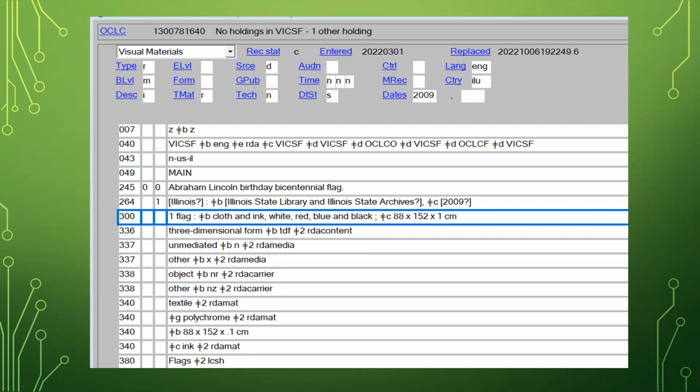Now the 340 fields are for the physical medium. The first 340 fields are used to indicate that this item is made of cloth and that it contains color. The third is the dimensions, and the fourth indicates that ink has been applied to the surface of the flag. The 380 designates the class or genre to which the item belongs, which in this case is flags.